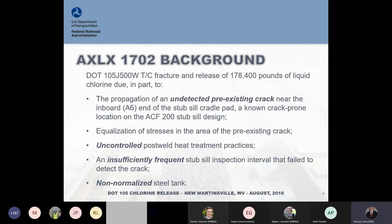NTSB concluded that the DOT 105J500W tank car fracture and release was due in part to, one, the propagation of an undetected pre-existing crack near the inboard or the A6 end of the stub sill cradle pad, a known crack-prone location on the ACF 200 stub sill design. By the way, this car was manufactured in 1979 and initially sold to PPG, who then subsequently sold it to Axial.